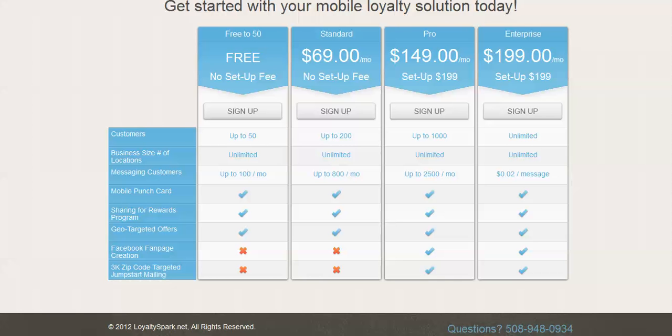Try it out for the first 50 customers, and then after 51 it goes to $69 per month. My experience from talking to people is that they've been paying $99 for just basic text message marketing, and when you compare what that provides versus this, there's a huge amount of value that this system offers. In addition, you not only get up to 200 people on your list, but you're now able to send out 800 messages. I may change that, but the key is this is where it is.